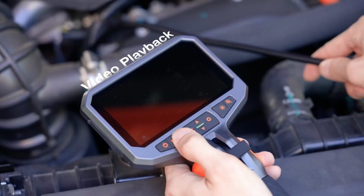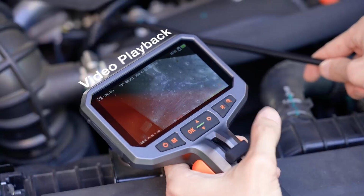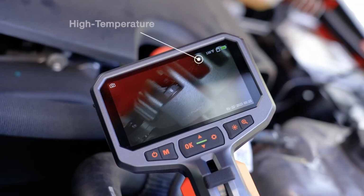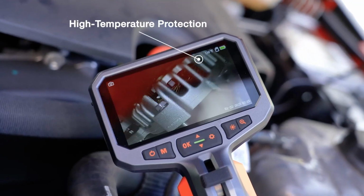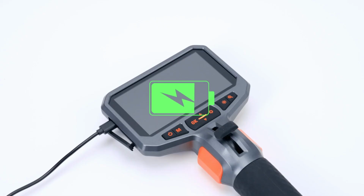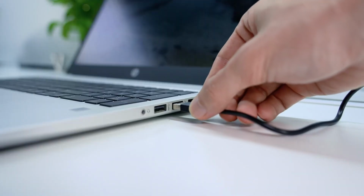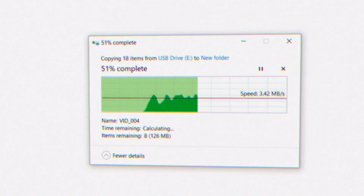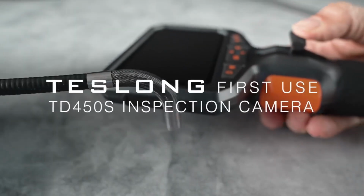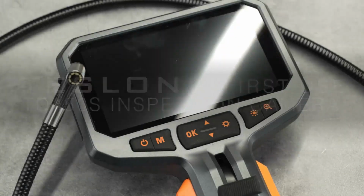And because no good adventure should go undocumented, the Tesla TD 450S comes with a 32GB memory card so you can record your findings, capture every detail and review it later or share it with others. The best part? This little marvel of technology is only $104. It's an affordable solution that brings high-tech capabilities to your fingertips without breaking the bank.